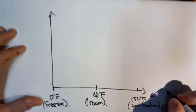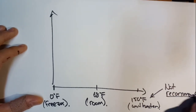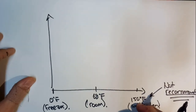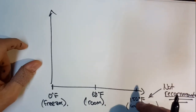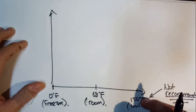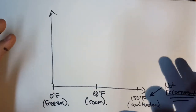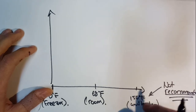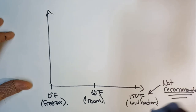A full disclaimer here, this is not recommended. I do not recommend that you ever heat ammo up to 150 degrees Fahrenheit. I did it in a controlled environment. I pretty much put boxes around my ammo, because I didn't know how hot my unit heater was going to get. If this got way above 150 degrees Fahrenheit, I could have potentially blown up a round, so I didn't want that. I put it in a controlled environment so that if it blew up, it wouldn't have gone everywhere. So just don't do this.